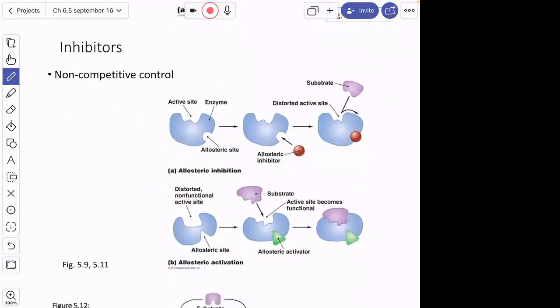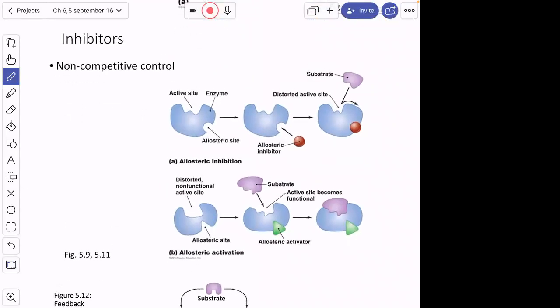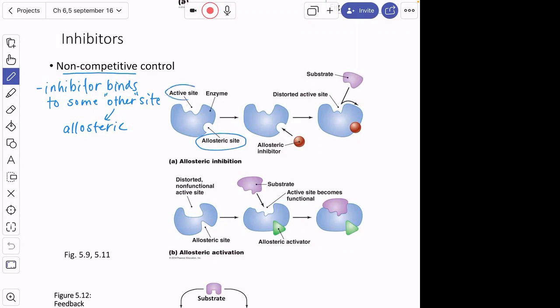Another kind, I decided to not call this inhibition exactly, and I'll show you why in a second. If it's some kind of non-competitive control, that means that the inhibitor, I'll go ahead and call it an inhibitor, binds to some other site, not the active site. So I'll put other in parentheses. We have a term for other, we say allosteric. An allosteric site is one that's not the active site. So over here, the active site is up here. Here's some allosteric site where the inhibitor binds.